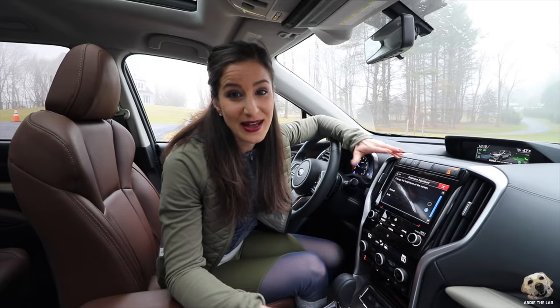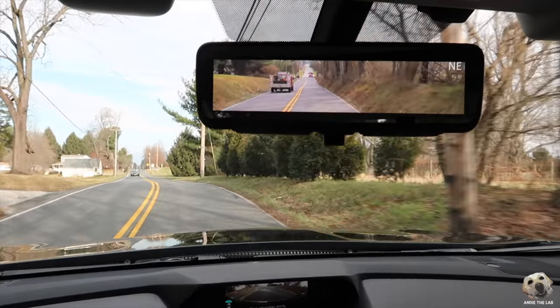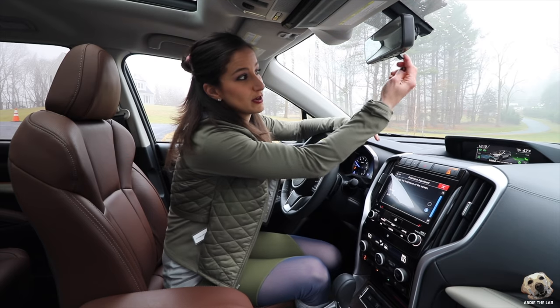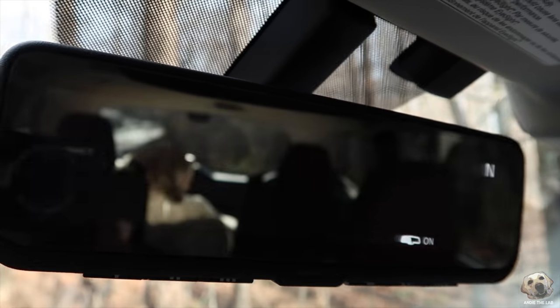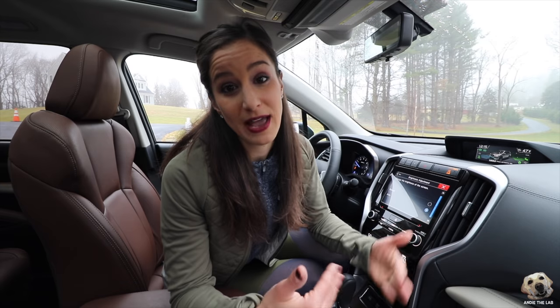This Ascent also has a smart rear view mirror, which means it uses cameras from the back and displays it right here. So you can have your traditional view, but if you push this knob forward, it links to a camera. Think about this. If you have the back packed out, no visibility, it's a great way to see what's behind your car.